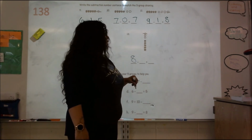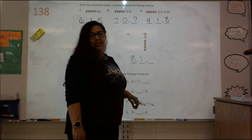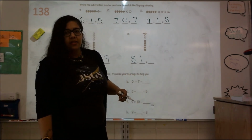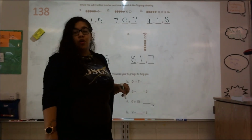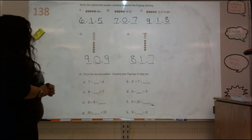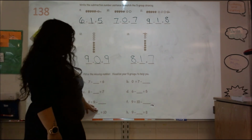And how many are crossed out? 1. 1 less than 8 is 7. 8 minus 1 is 7. Take away 1 from 8, you are left with 7. Good job. Okay, now these ones don't have pictures, but you have to pay attention to read them properly, okay?